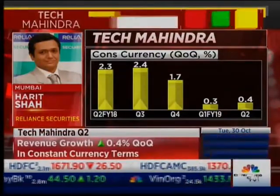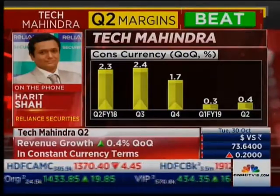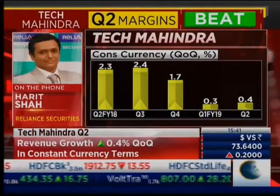Okay, let's get in some more reactions. We have Apurva Prasad as well joining in. Apurva, what would weigh on the stock tomorrow? Would it be the margin beat or would it be the revenue miss?